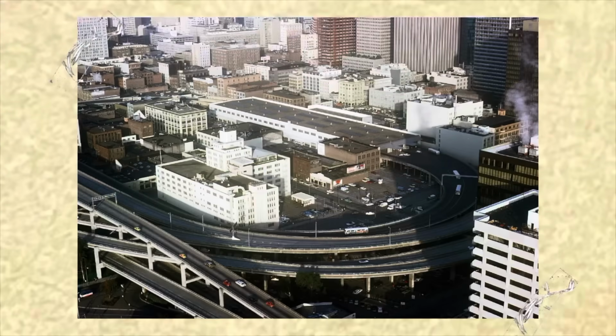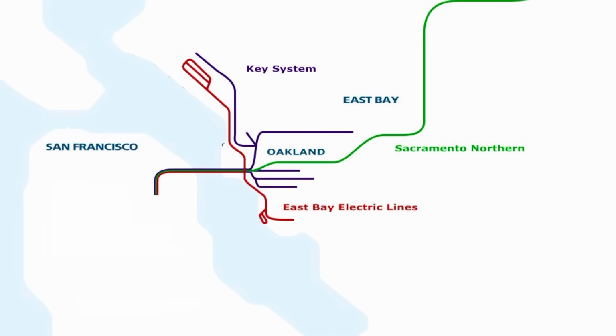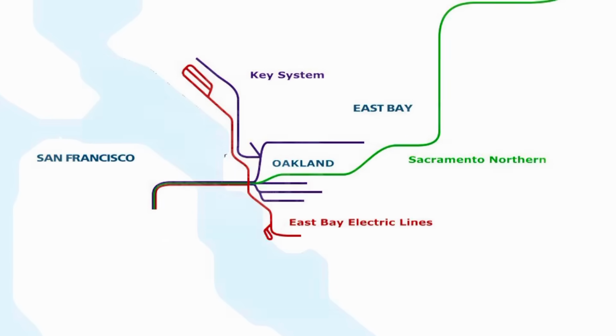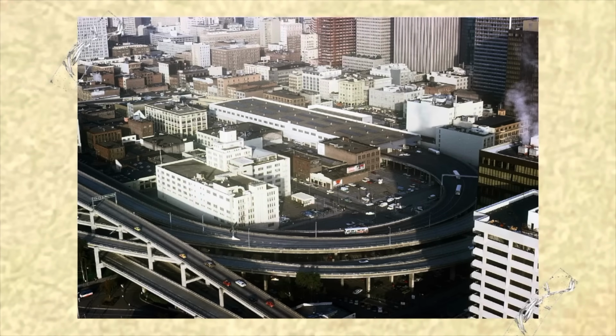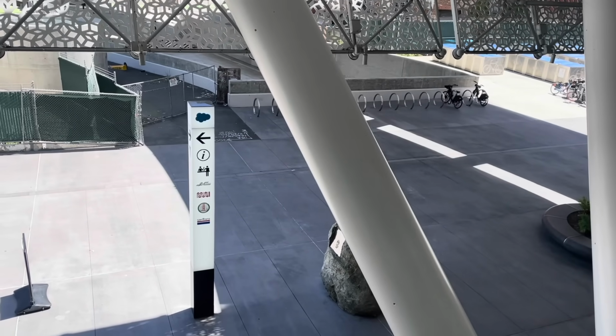The original Transbay Transit Center opened in 1939, serving the three electric interurban railways that came across the bay over the bridge. The interurbans were ripped out in 1958 and the structure became exclusively a bus station. In 1989, a large earthquake condemned the building. It had to be torn down and rebuilt. And that's how we ended up with the current building.